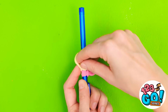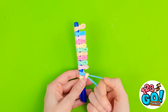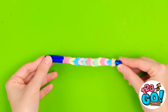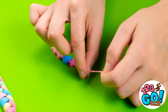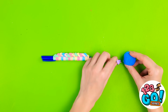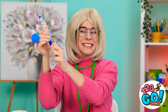Never underestimate your teacher. All you need is a few hair clips to do this. But we're not done quite yet. Adding some charms will make this pen even cuter. Now let's attach this back. Pom-poms never go out of style. This is peak classroom chic. You've got feathers, I've got fluff.